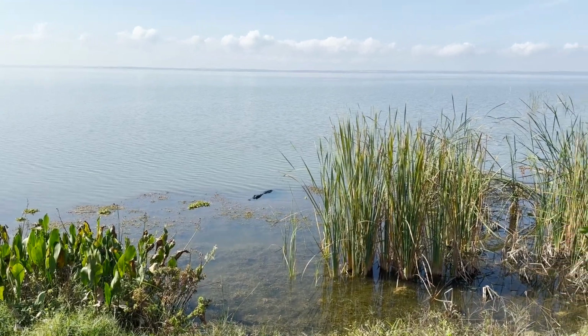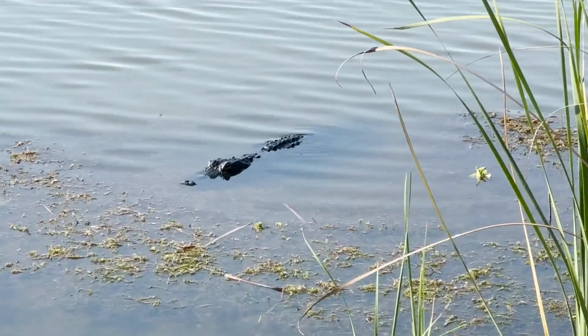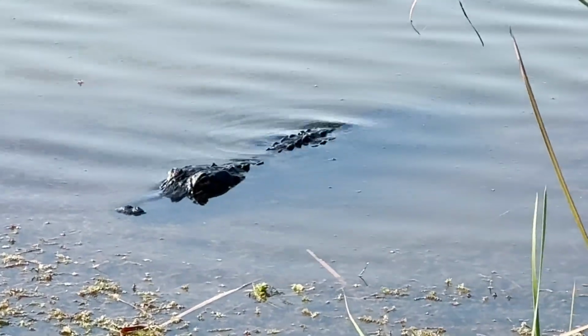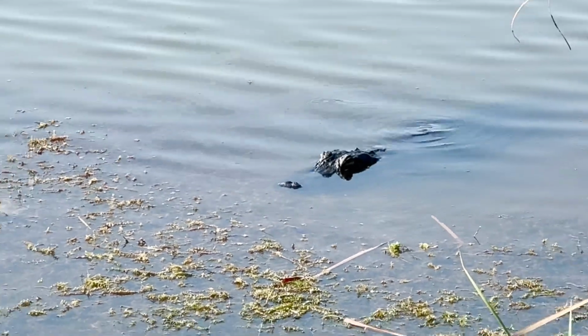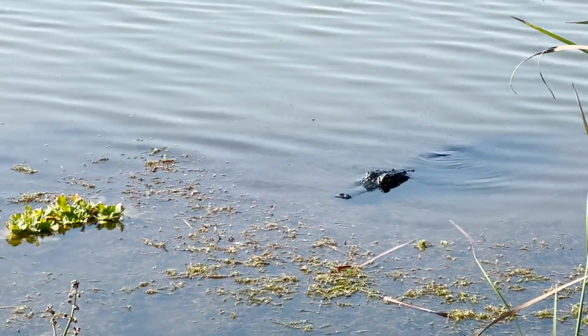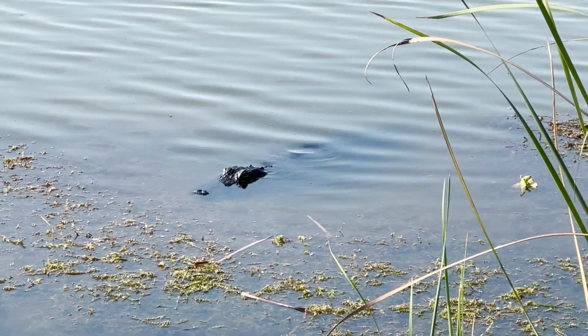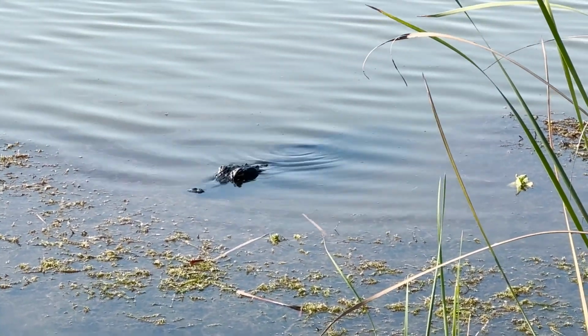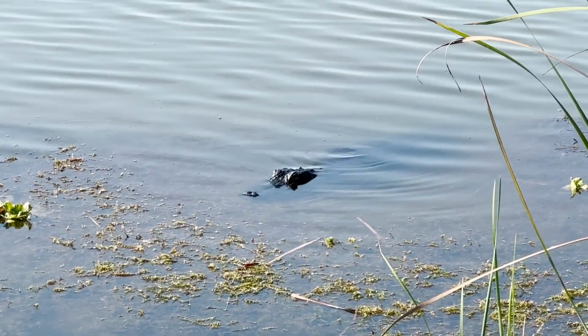All right, there's the lake and there's the gator. Now these aren't to be eaten, but I heard that in order to cook a gator, you need a certain type of cooking vessel. Not any pot would work. You need a crock pot.